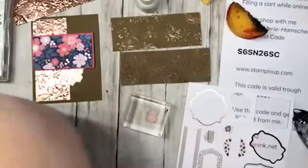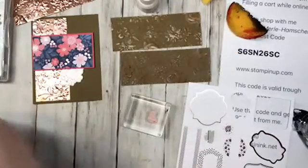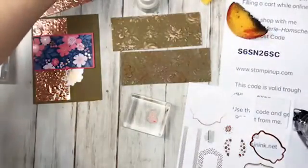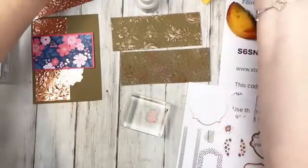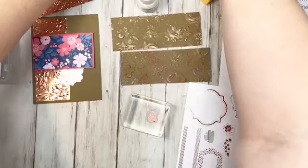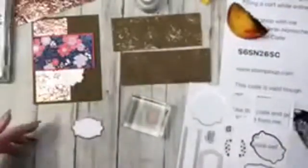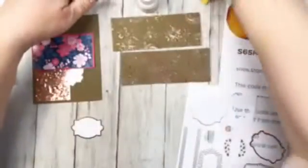Here's my question. Am I going to be able to get that shimmer paint off? Nope. All right. Gotta try. Let's see. We need another. There we go. I like the concept. Oh my goodness. All right. That's all right, right, you guys? Trial and error. It's all good.